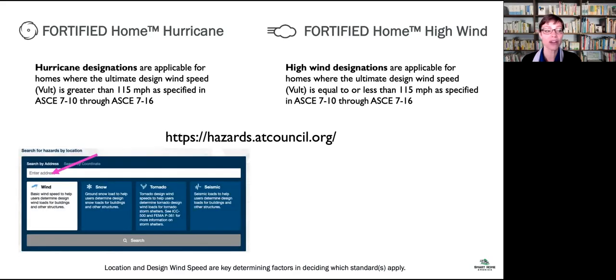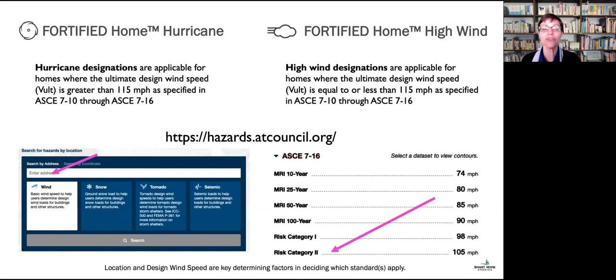hazards.atcouncil.org. When you go there, you're going to be able to enter an address. You see with the little pink arrow, you can enter something really generic, like I put Dallas, Texas. You don't have to enter a street address. You can just put Dallas, Texas. So this is the readout for Dallas, Texas. The maximum wind speed is 105. So this is actually Dallas's high wind, not hurricane. Now notice the arrow is pointing to risk category 2. It's pointing to risk category 2 because that is residential. So that's what you need to know. Risk category 2 for Fortified Home, that's what they're looking at.